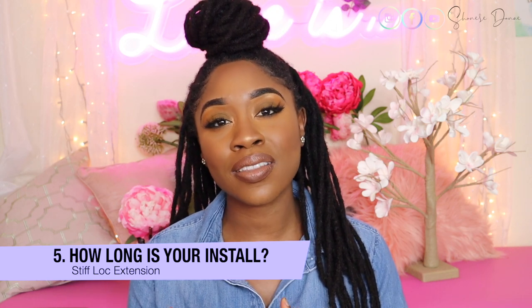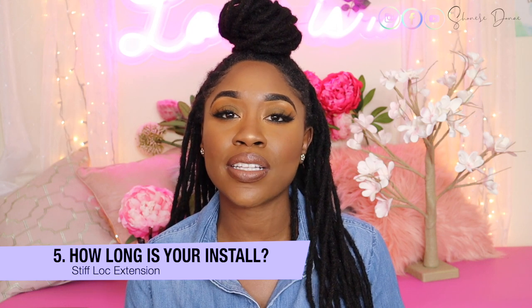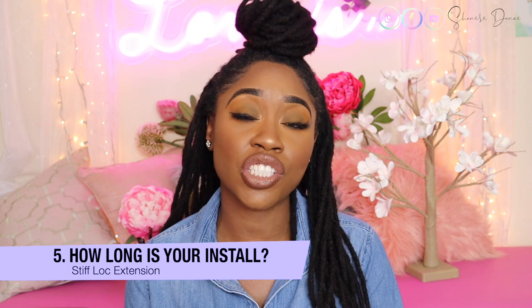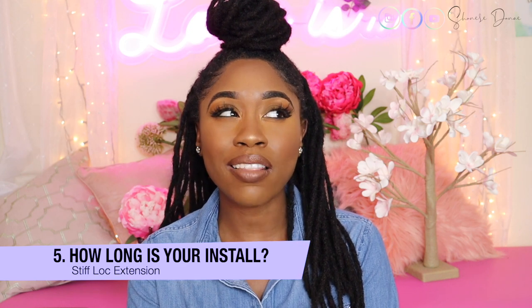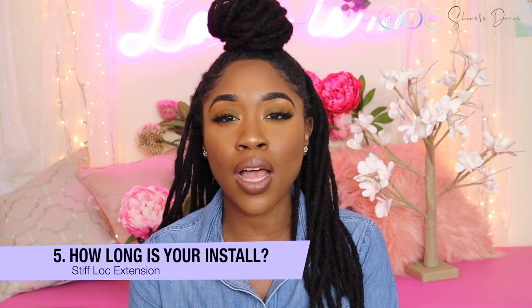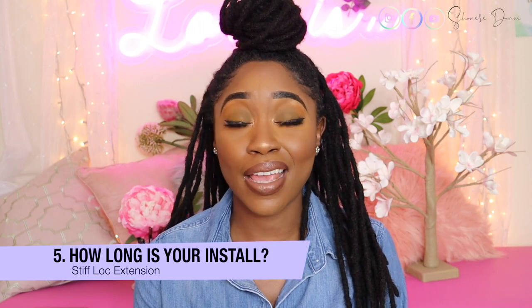But also the timing, it's all about timing, right? You have to be patient. It's not going to happen overnight. Usually everyone's permanent lock extensions in regards to stiffness last longer than others, and some not as long at all. My locks were stiff when I first got mine done, but once I washed my hair about 2 times, it kind of got its flexibility. So just be mindful.